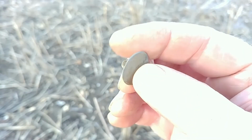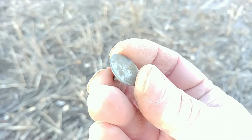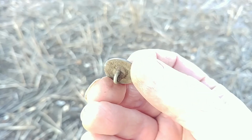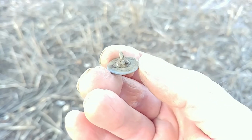Okay, we have a full button. And I saw it laying like that. So for the second time today, I've got very excited over a button. But actually, I quite like that button. It's got absolutely loads of loopage.